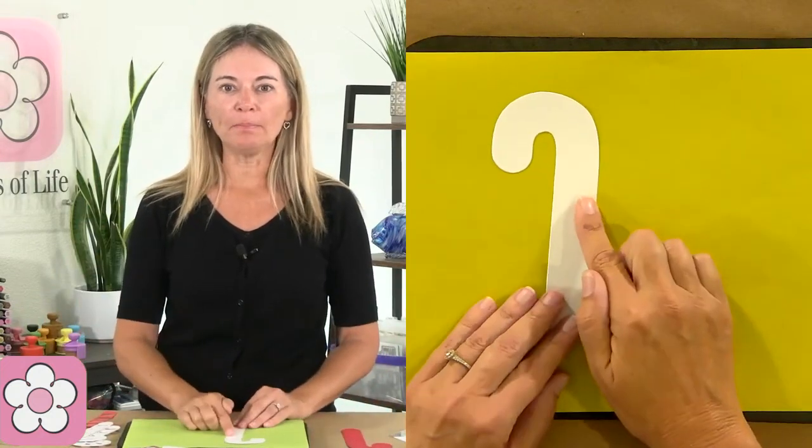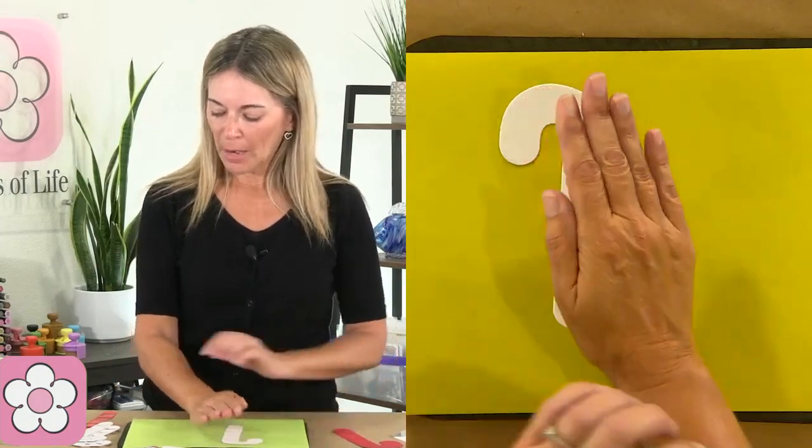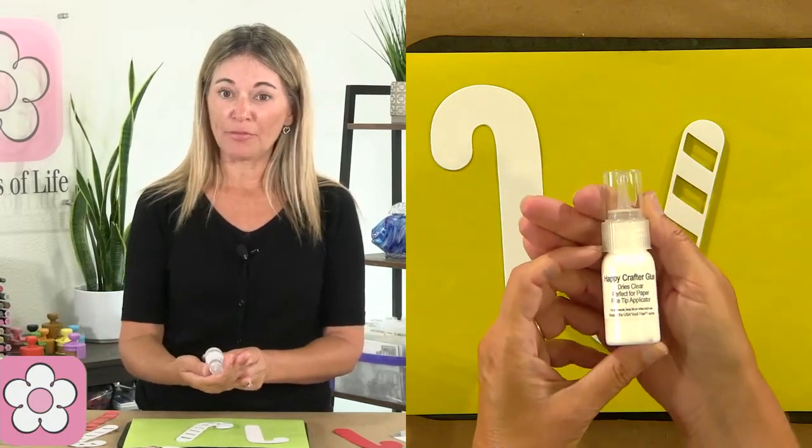Okay, so here's my bottom. Well, eventually this will be my bottom, right? But here's my bottom. And we're going to start to build our shaker card. I'm using the Happy Crafter glue.